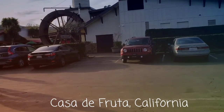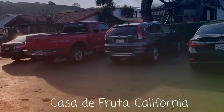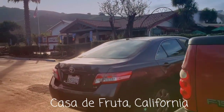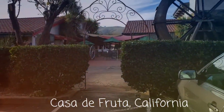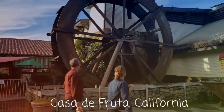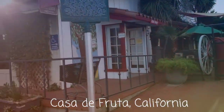Wow. We're at Casa De Fruta. I'm gonna go look for some, what is it? Pickled olives. Yeah, some of our favorite fruits. And pickled food, pickled jars. This is so cool. I always love coming here.